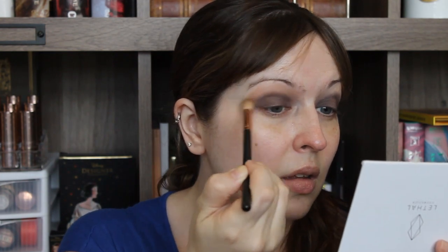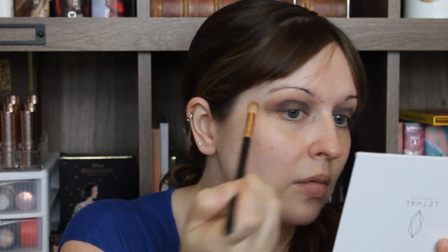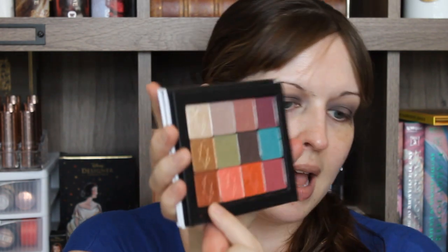Okay, I'm going to leave it super messy like this for the moment. I'm going to take a big old fluffy brush, and I think what I want to do is take this shade right here and just buff that above the crease to try to blend out a little bit of this darker shade. Okay, disregard this eye. It's looking kind of crazy, but that's okay. All right, so I am now going to use my finger and pat that shade all over my lid and see where we end up.